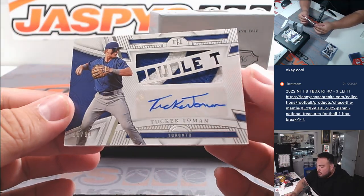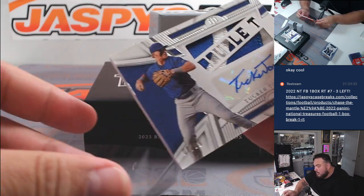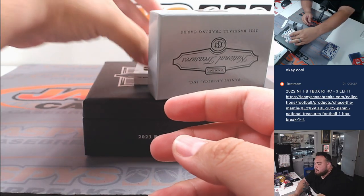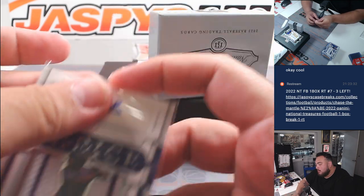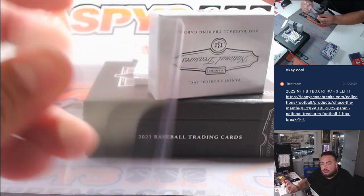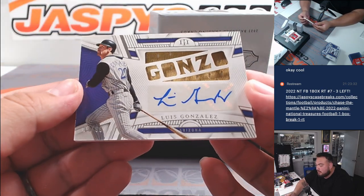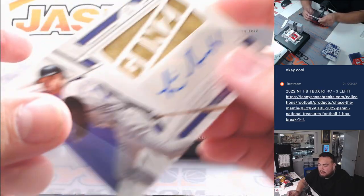First one, we got Double T, Tucker Thoman to 99, patch auto for Toronto. And we got an Eckler's Choice, Adael Amador. That's for the Colorado Rockies under Ryan G. And Luis Gonzalez, Little Gonzo, to 99. Another one for Zona, going to Tristan.